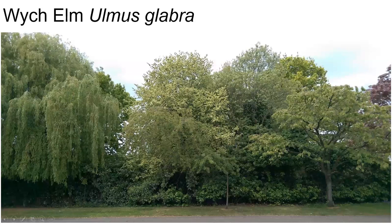It's an elm, but its occurrence is kind of patchy across our area. There are some places like Caterham or Godalming where there are lots of trees, and there are other areas where there are very few or none. So it's really got this sort of patchy distribution across our area.